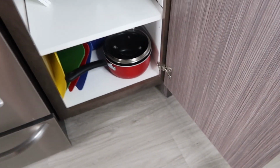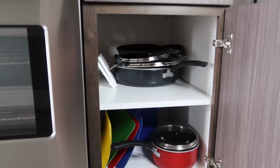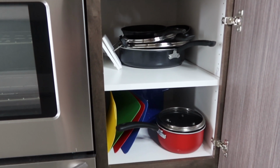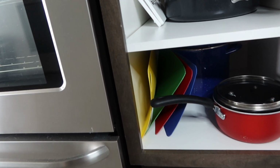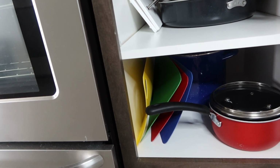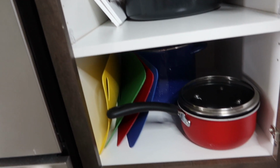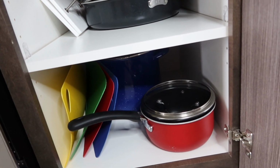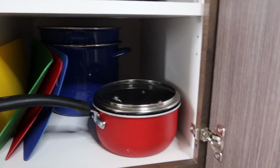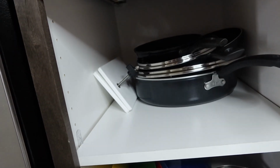And then down here I have my pots and pans, as well as all of my cutting boards. They are color coded. The yellow one is for chicken, the green one is for vegetables, the red one is for red meat, and the blue one is for fish. I don't know, my blue one is my least used one, so that's the one I'm most likely to grab if I need an extra green one. I have a stock pot back there, which is great, and then also a tofu press.